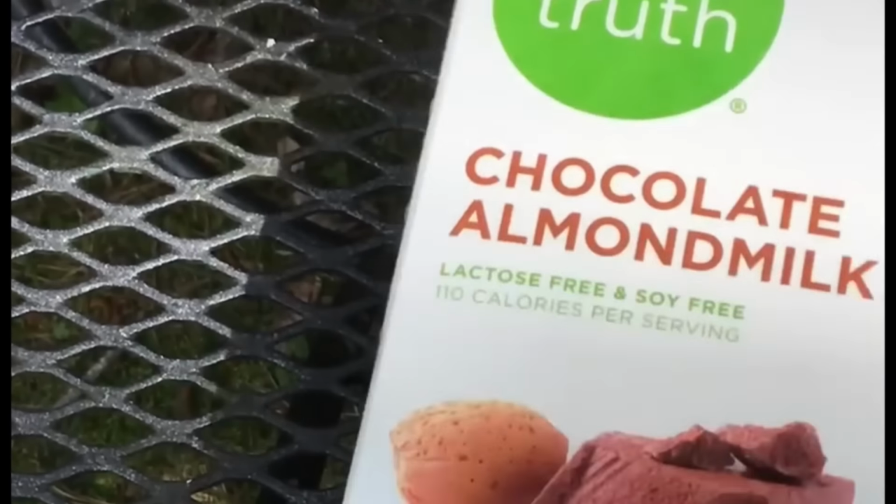So this may be Simply Truth brand, but the ingredients say scream actually synthetic. So we've got some cocoa, we got a lot of sugars, we got a lot of flavorings. So yeah, just not an ideal product to be giving your kids.